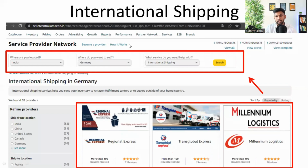But if you want to search, there are some expensive options. I'm going to share those as well. These are for the international shipping. They charge per kilogram. If you want to go by sea, then the shipping rates are similar to what we are paying right now when we are bringing from China. But it takes a little bit longer than when we bring from China. It takes a minimum of 45 to 50 days to reach there.